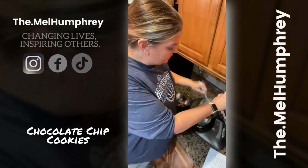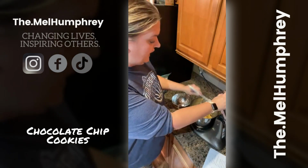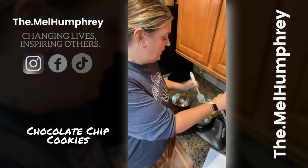And you guys can do so much with this. If you have a friend or a family member and you guys are doing lazy keto together, something that you can do is divide this dough up into fourths or whatever. Maybe one quarter of the cookie dough, you put chocolate chips in. Maybe another one, you add white chocolate chips. Maybe another one, you add some nuts or a little bit of peanut butter.